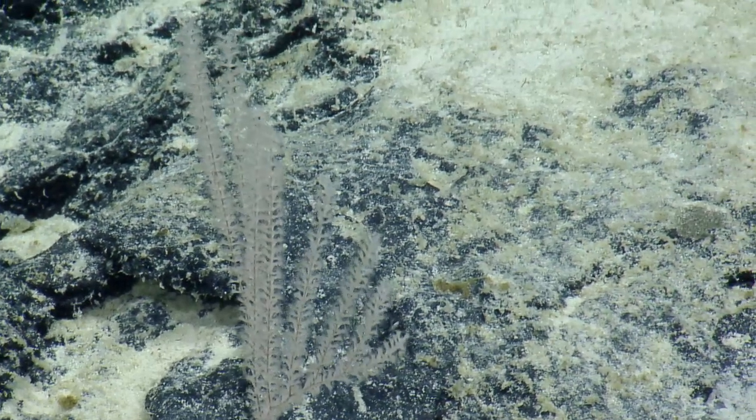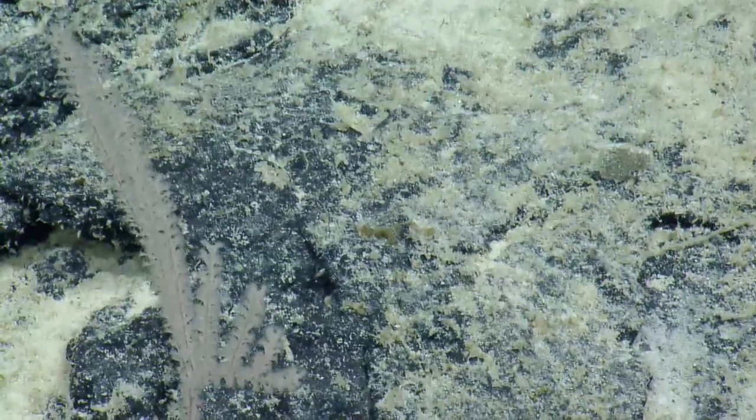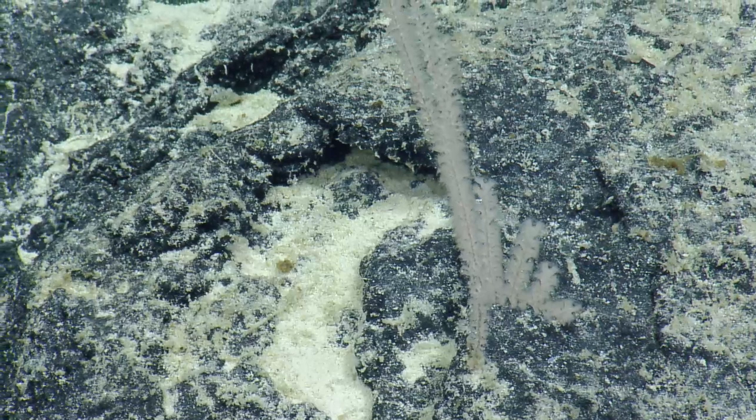What are we looking at? I'm not really sure. Definitely a black coral. I think this is what he was talking about. I don't know if it's a black coral, but the skeleton looks so black.